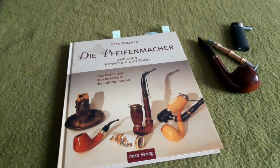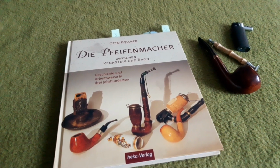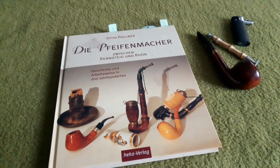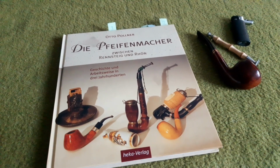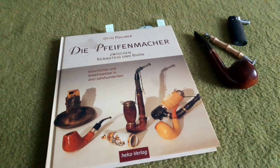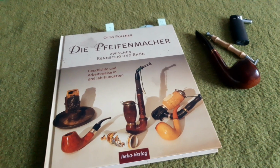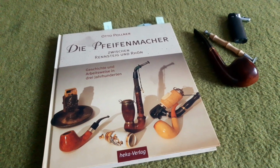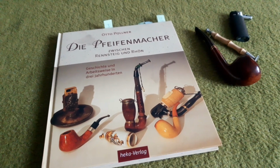As you see here, the book The Pipe Makers by Otto, a pipe maker himself. In this book, he takes a look at the pipe making history in the Thuringia region of Germany. But that's not the topic for today. I already did an unboxing video where I skimmed through the pages. You might take a look at it. Today, I would like to take a look at health pipes and system pipes of old.